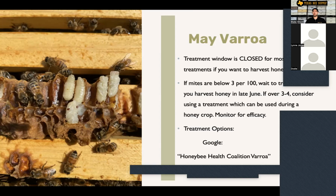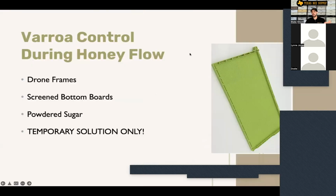If you have over 3 to 4 mites per 100 bees, then you could do a treatment that is natural, that won't introduce any potential chemical contaminants into the hive when they're producing honey. So if you need to do some sort of natural mechanical treatment during the honey flow, I would use these drone frames. We have a ton of these in stock this time of year, but it's just a green frame. You put it in the hive kind of towards the edge, let the bees draw it out. Then you can move it more to the middle.